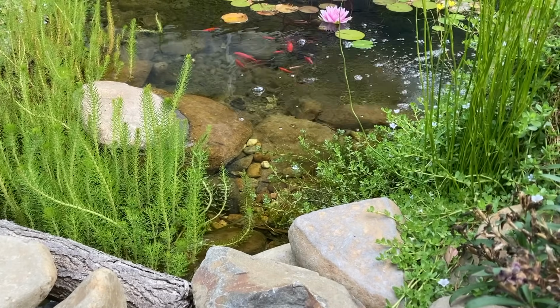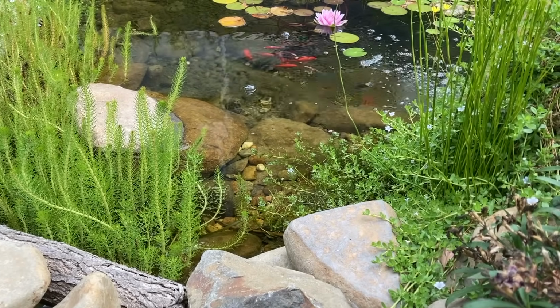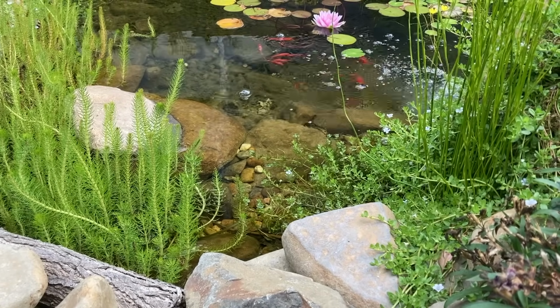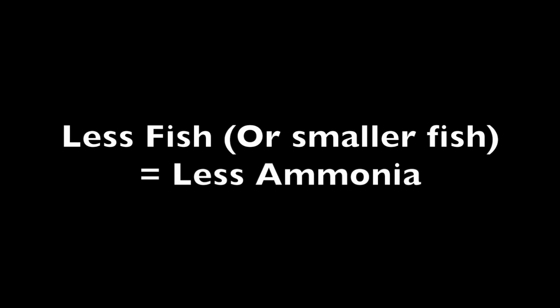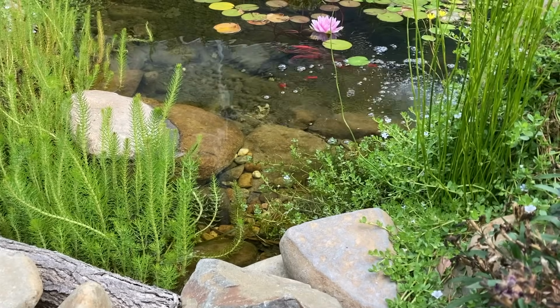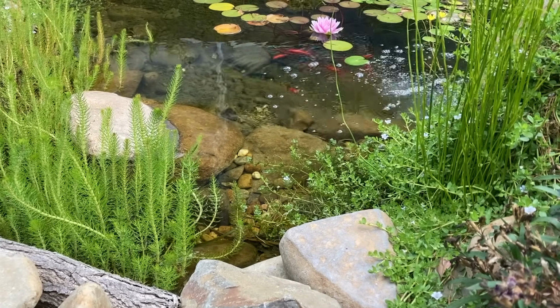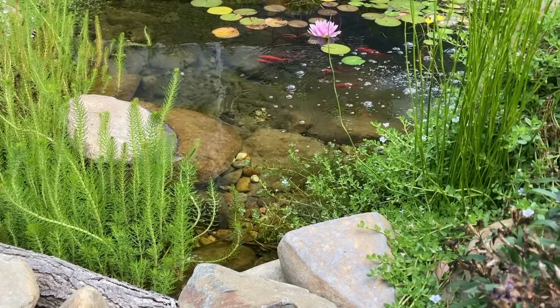The answer almost always is you simply haven't provided enough surfaces for the bacteria in relation to the amount of fish. Remember, the fish are producing ammonia. More fish means more ammonia, less fish means less ammonia. The more ammonia there is, the more bacteria you'll need. So to increase the bacteria, you need to increase the wet surface area.